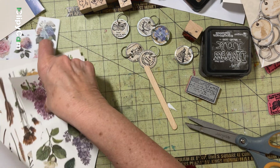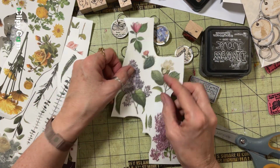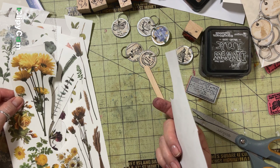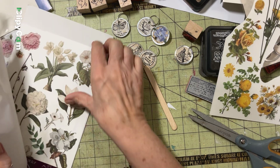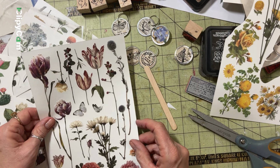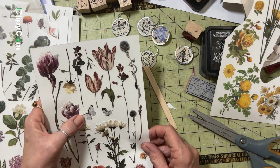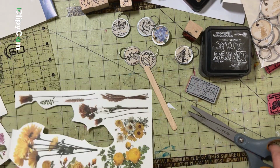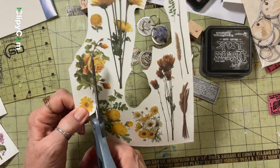Let's see what kinds of choices we have. It's a little cactus, but I'm thinking that little cactus is kind of big still. That little yellow one could go on, or that. Those are possibilities. And beautiful little white butterfly. I think I'm going to go with one of these little yellow ones here. This little one right here.